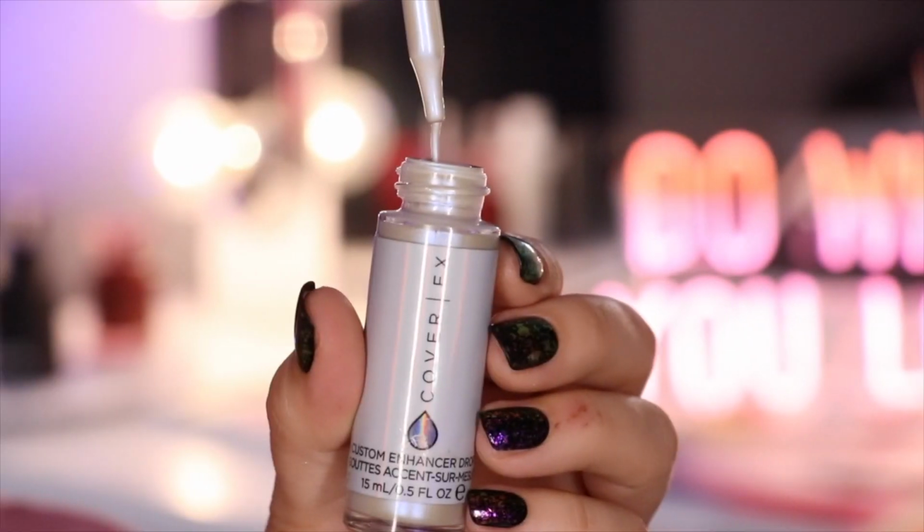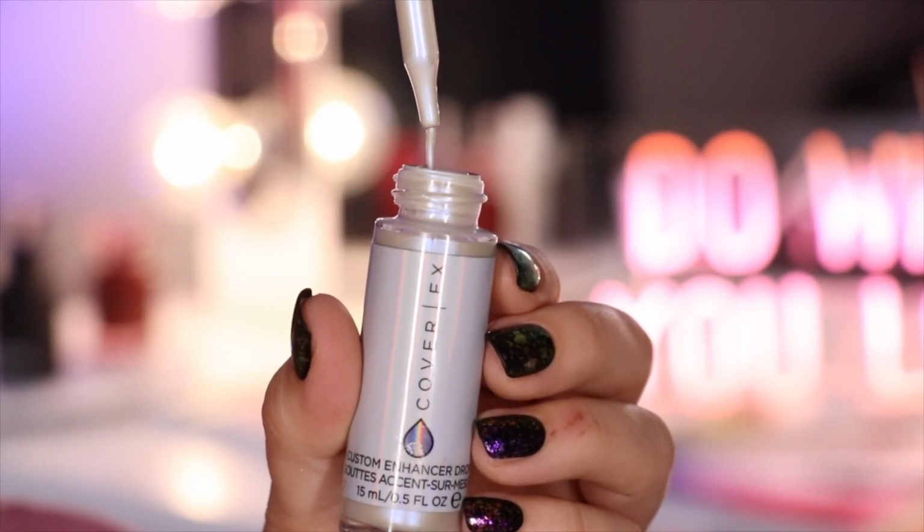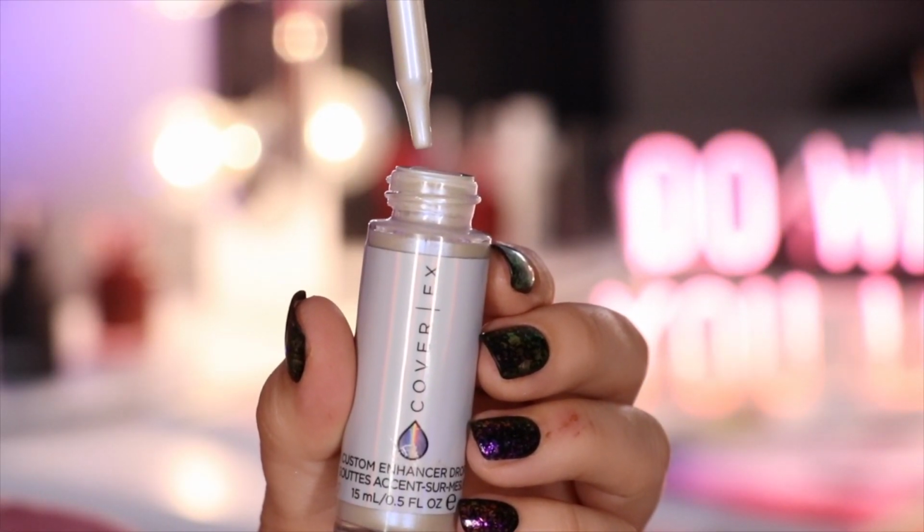So when I spotted the Custom Enhancer drop in Halo, I was heartbroken because this is a gorgeous iridescent purple shifting highlighter. I am wearing it over here on the left side of my face. So I was elated when I found an almost perfect dupe for it, and it was in a drugstore product, or like a more affordable product. It is in the Flower Beauty Galactic Glow Holographic palette.